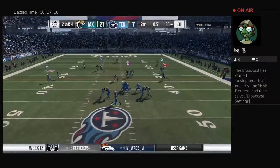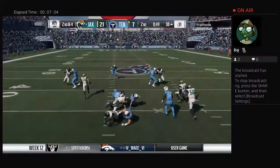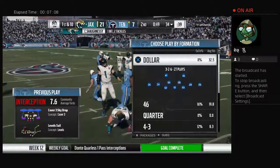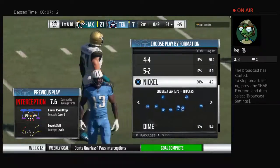Out of the gun, they'll look to throw. Into heavy traffic, and it's intercepted. Picked off near the 34. And his guys are going to take over at the 34-yard line.